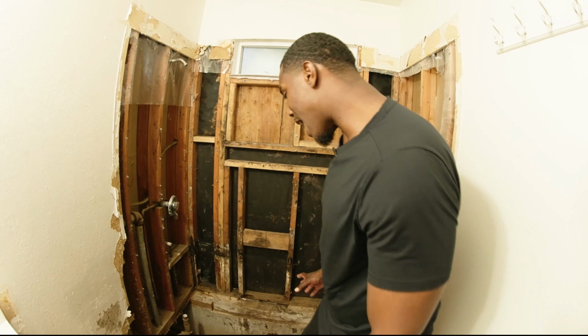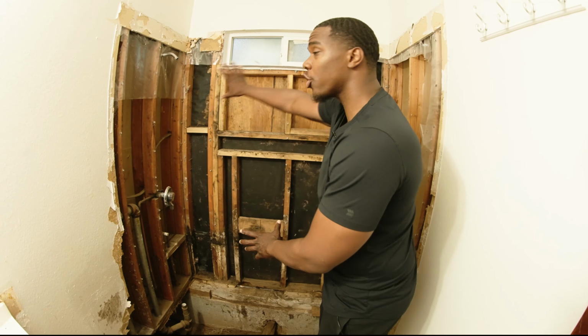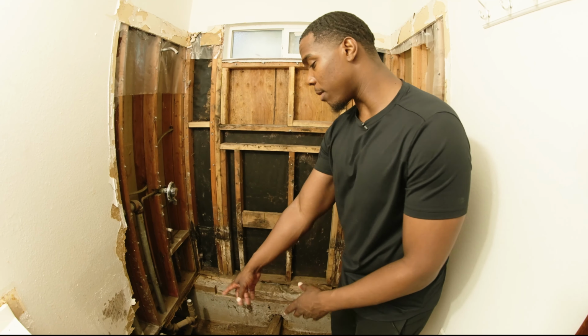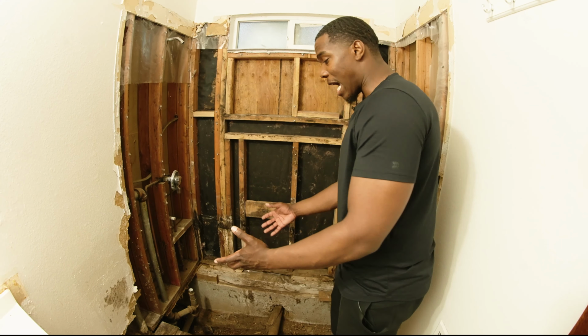But in this one, my initial plan was to keep the bathtub and just put a new surround on it. But once we started pulling up the toilet to redo the floors, we knew this was gonna be an issue, and then it got worse on us.